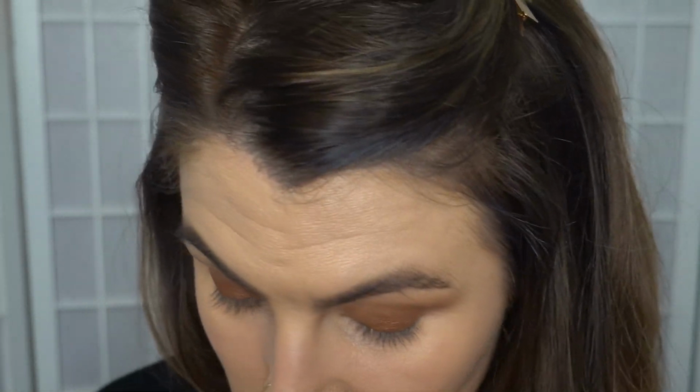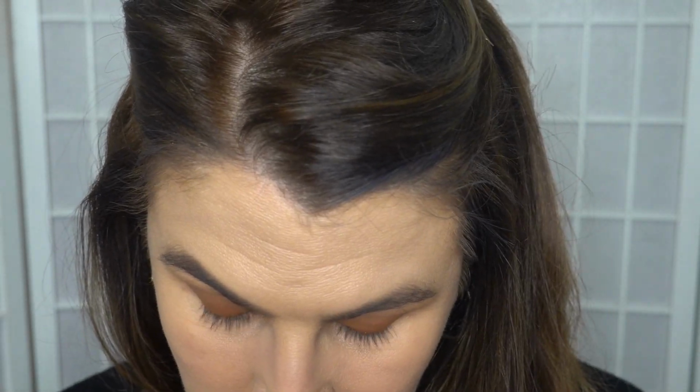And then for under the eye, do I want to go a little bit warmer? For under the eye, I might actually use my Nudies All Over Face bronze color in Sunkissed. You know me and my love affair with nude sticks. Easy peasy.